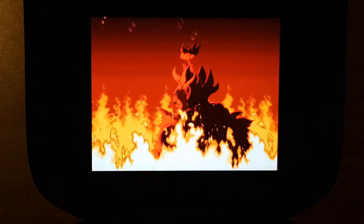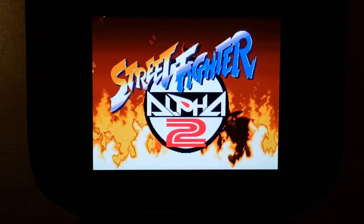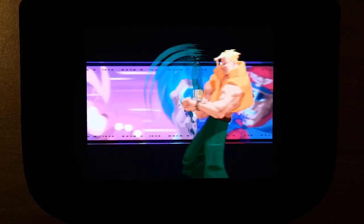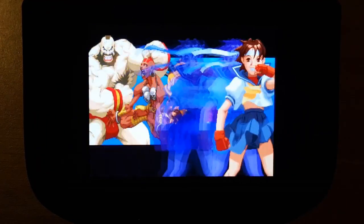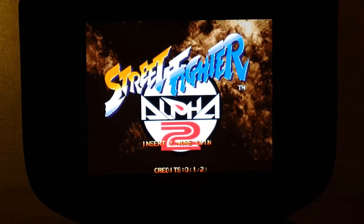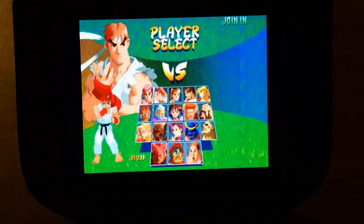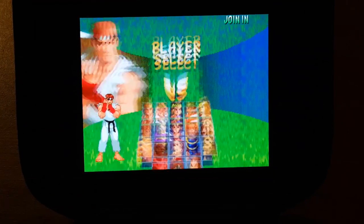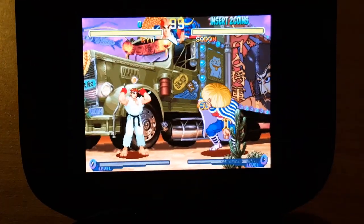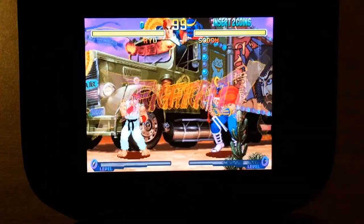Right, this last game, guys, is Street Fighter Alpha 2. And again, by the way, all the arcade games that I've let you see are running the Pink version of MAME. There is a Final Burn emulator for this as well, and it's excellent. So, anyway, let's. Two coins to start. You know, running games like this on a small handheld is insane.